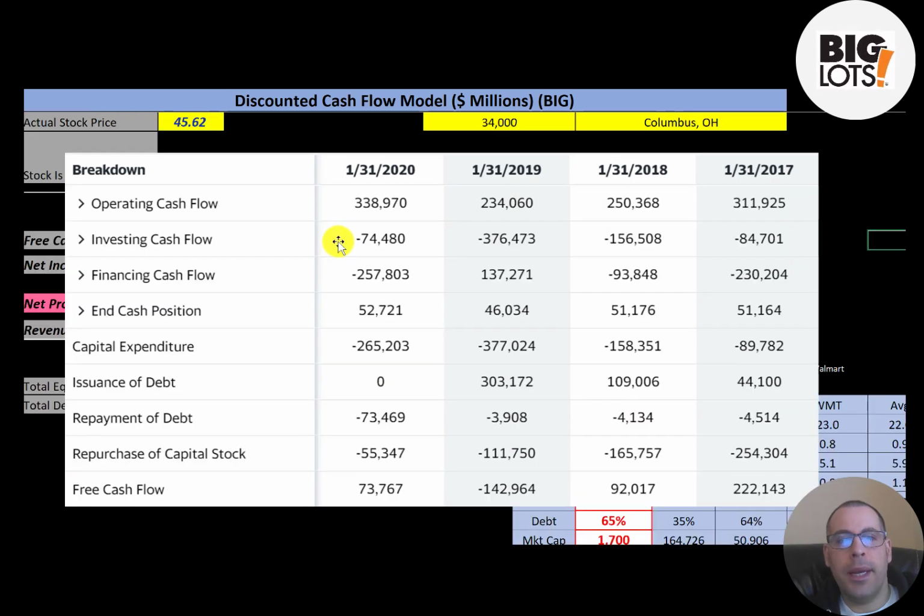And this is the statement of cash flows. The top line is the operating cash flow, how much money the company generates through its regular operational business. Then you have capital expenditures. These are investments in property, plant, and equipment. And then the difference between those two numbers is their free cash flow. That's the cash that's left over after running your business. And that was $74 million in 2020. It was negative in 2019 because they had a big capital expenditure year.